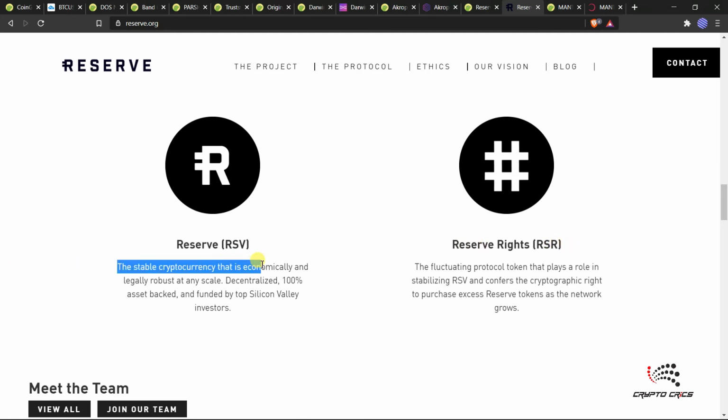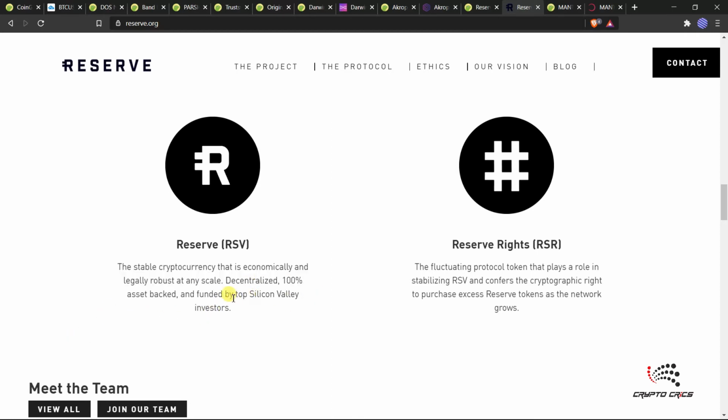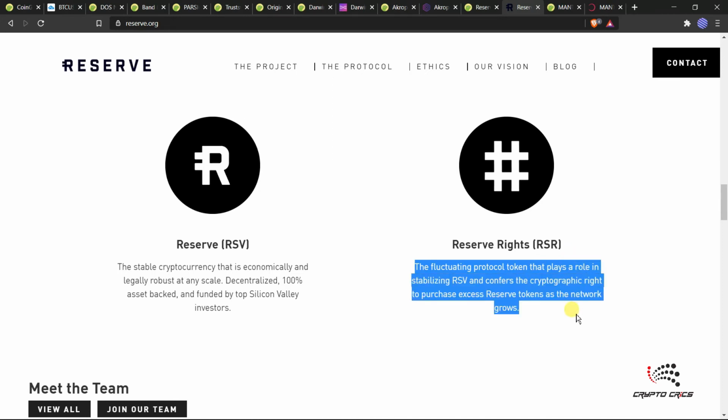The stable cryptocurrency that is economically and legally robust at any scale, decentralized, 100% asset backed and funded by top Silicon Valley investors. This is RSV. In terms of RSR, the fluctuating protocol token that plays a role in stabilizing RSV and confers the cryptographic right to purchase excess Reserve tokens as the network grows.